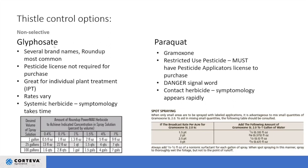So in my opinion, the best situation to use these two products is in an individual plant treatment. So an IPT treatment, where you're going out with a wand or a gun and you're targeting specific plants that you know are the ones that you want to control. So not a broadcast application where you're going out across the whole pasture. You don't want to use these products because they're going to kill everything because they're non-selective.